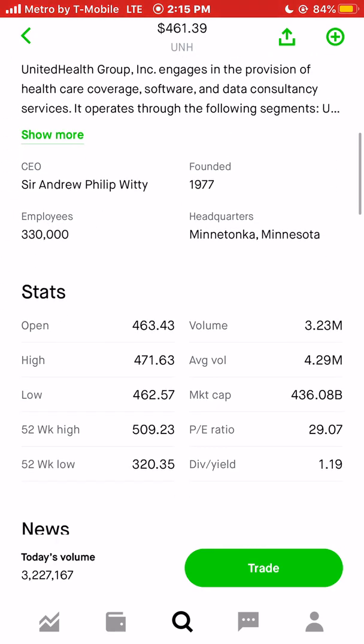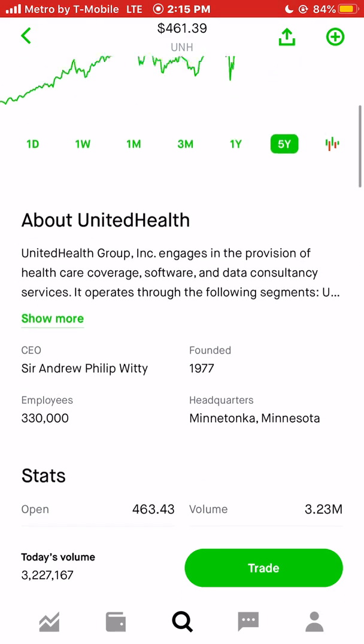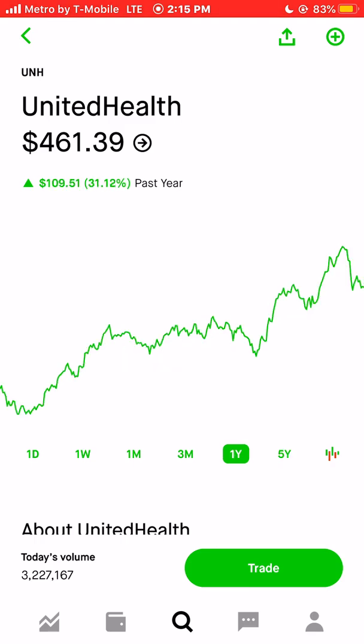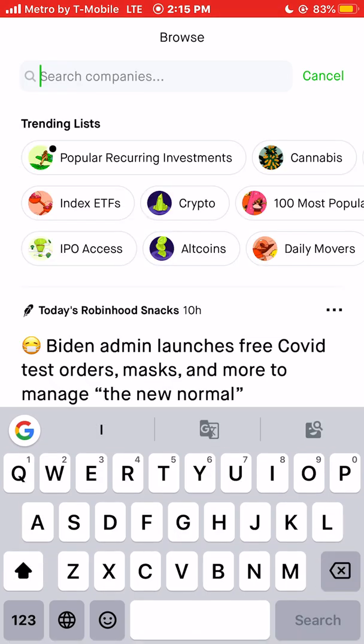And it pays a 1.19% dividend. That's not a bad move. And as I mentioned, this is the largest component of the Dow Jones 30. So you probably want to keep an eye on this stock this year, especially with it doubling the Dow Jones last year. Next stock is ticker symbol PG.